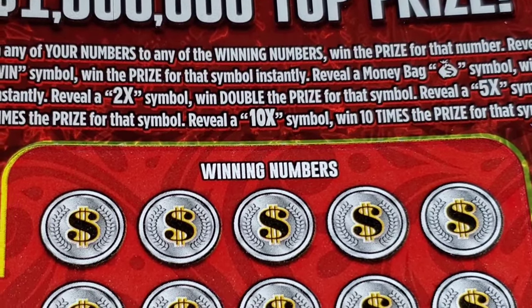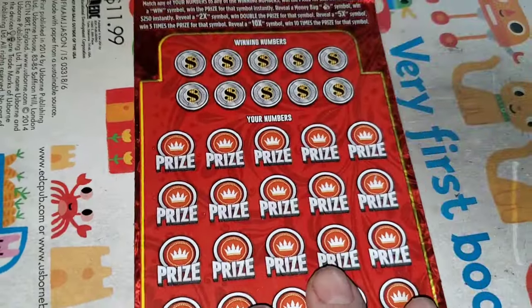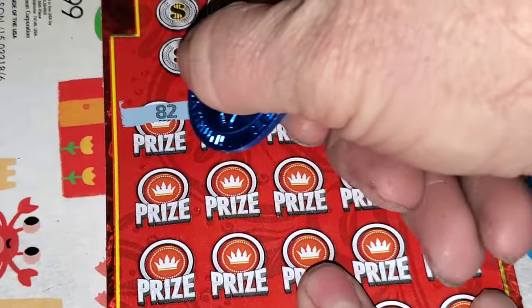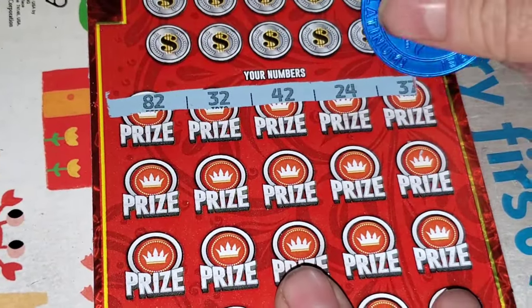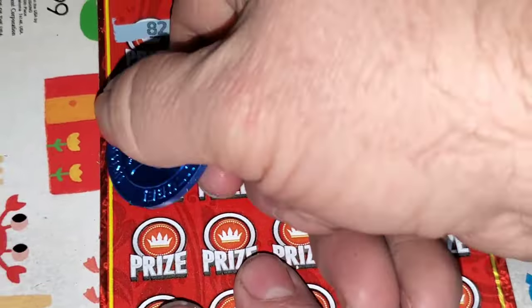Big old yard. That's what happens. I've been up since 3 o'clock. It is now 10:30 in the morning.